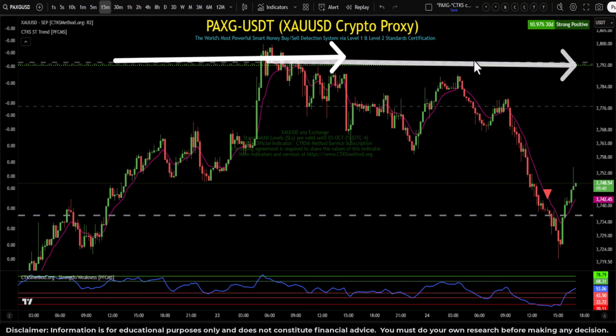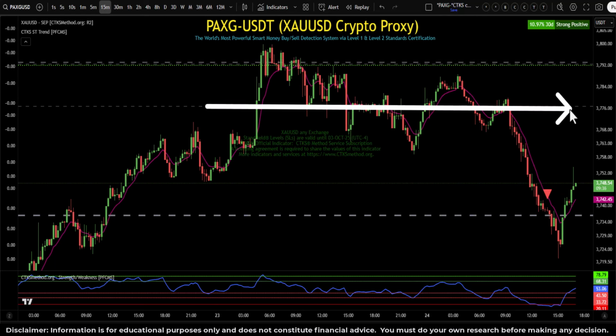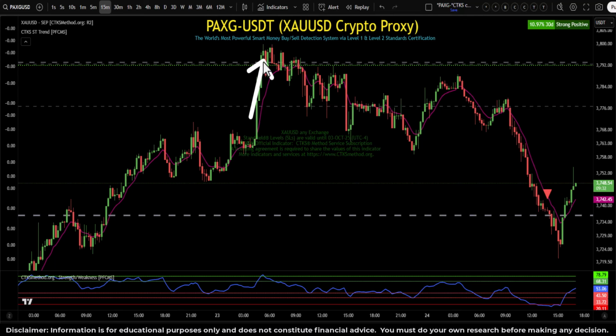Now, when looking at gold, we can see this 37.92 was an area of overhead structural resistance. We did have lighter structural support at 37.76. So we came up, hit that, tried to get above it, just couldn't do it, and started to weaken. Where was our next target after we lost that 37.76? It was the 37.34 level.